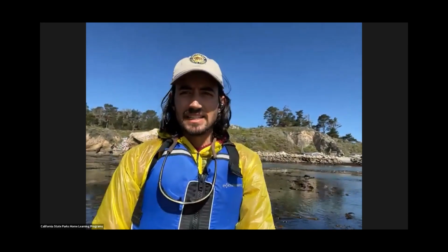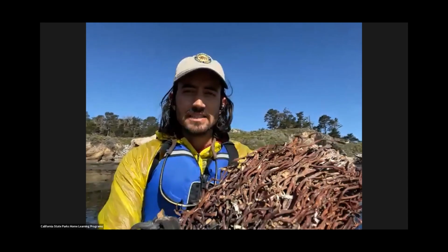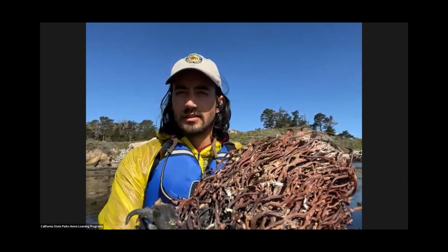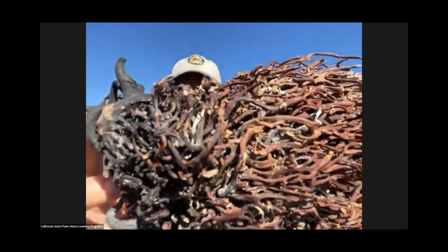So for the next 30 seconds, whether you're with someone or by yourself, try to point out all the things that you can notice about this. Remember, size, shape, color, texture. What are you noticing about this mystery object?